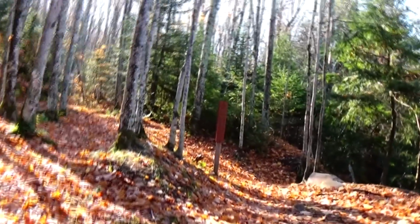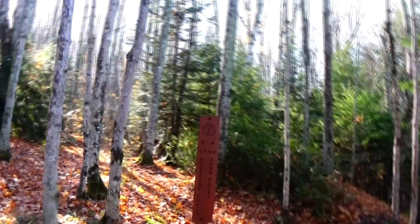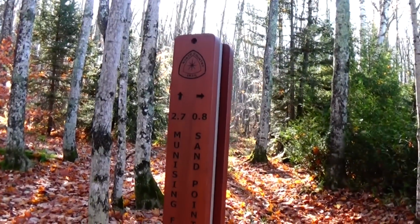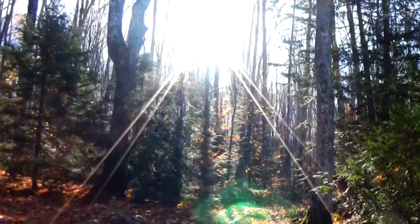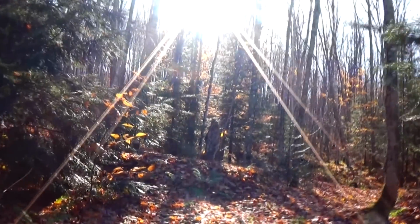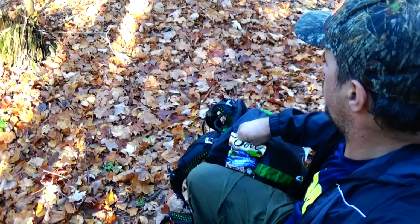Here comes the little sign. So this will be about the halfway point. 2.7 miles to Munising Falls Trailhead. And if I want to go to the right to Sand Point, 0.8. I have decided to stop right here just for a quick 5-minute break.